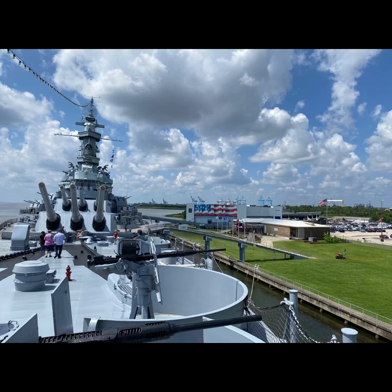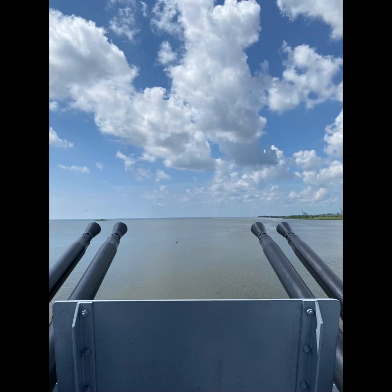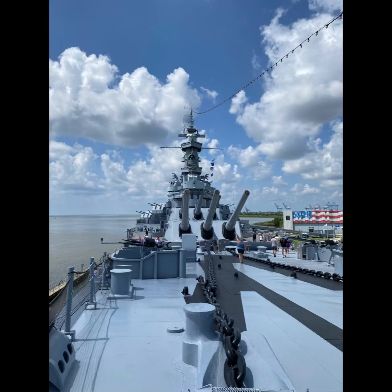Her engines delivered 130,000 horsepower, and her arsenal of weapons included 9 16-inch guns, 20 5-inch guns, and 52 20mm guns. The USS Alabama had a distinguished service record. According to the USS Alabama website, quote, "Home to a crew of 2,500 courageous Americans, this 45,000-ton war machine's World War II adventure culminated with BB-60 leading the American fleet into Tokyo Bay on September the 5th, 1945. 9 battle stars for meritorious service were awarded the Mighty A during her brief 3-year tenure as the Heroine of the Pacific." End quote.